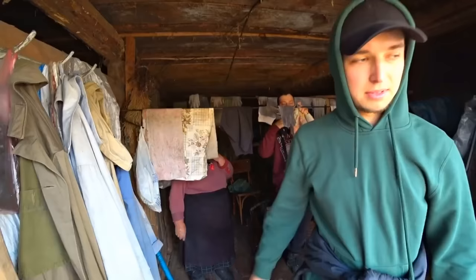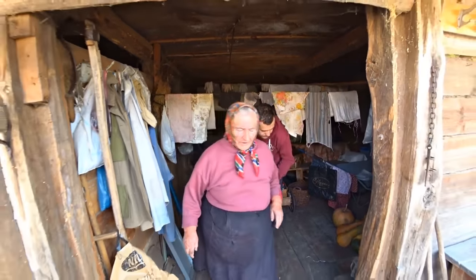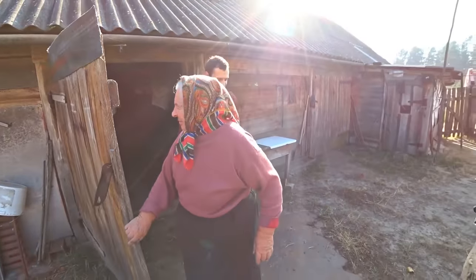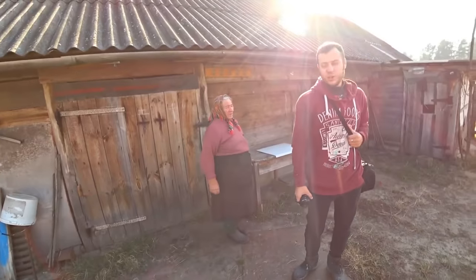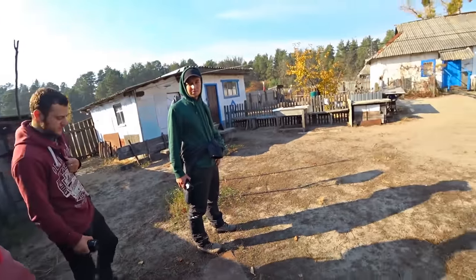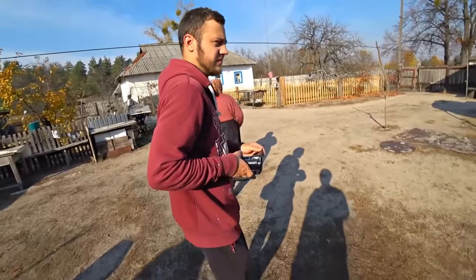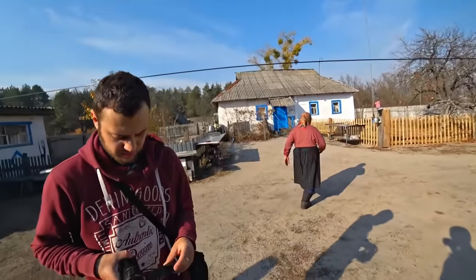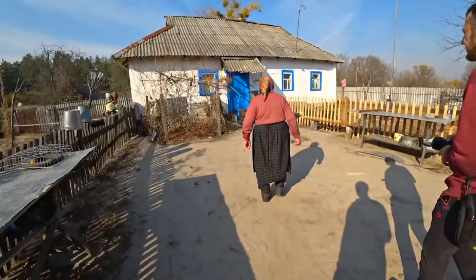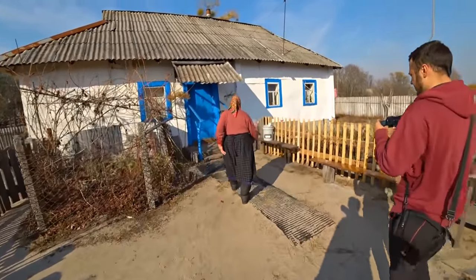Where is the shovel? Hang them like this, like Granny does it, to avoid disorder. I don't like mess. I want everything to be in its place. It's cozy here. Cozy? Yeah, I feel village spirit. Okay, kids, I have to wash my hands now. Do you speak Belarusian? A little bit. Granny says there are lots of tourists, and look at these traces.